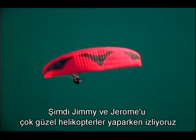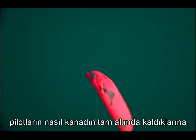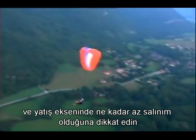Here we see Jimmy and Jerome doing some lovely examples of helicopters. Notice how the pilots stay underneath the wing and there's very little roll oscillation.